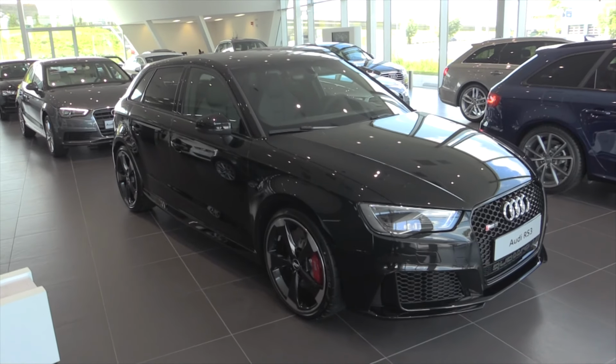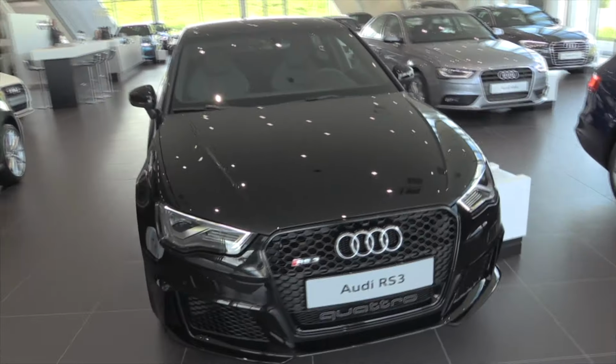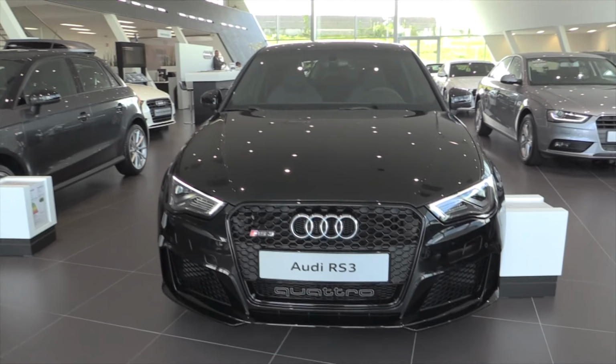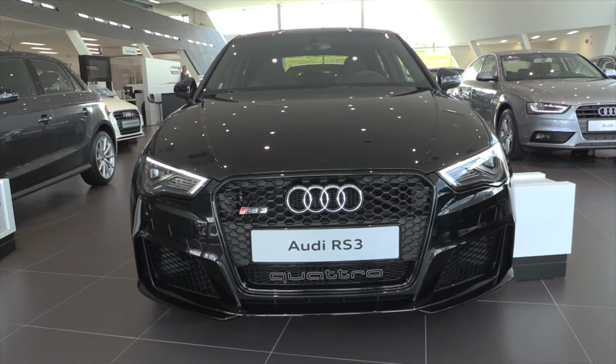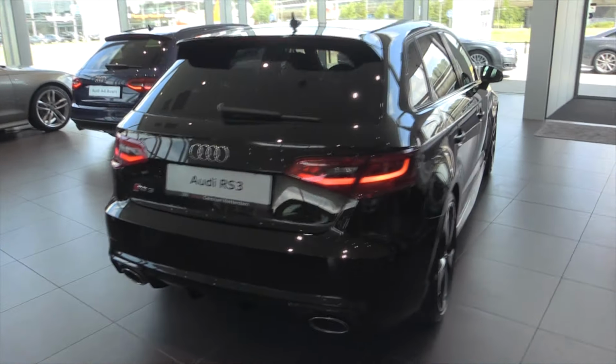Hey everyone, this is the new Audi RS3. This color is called the Mythos Black Metallic.